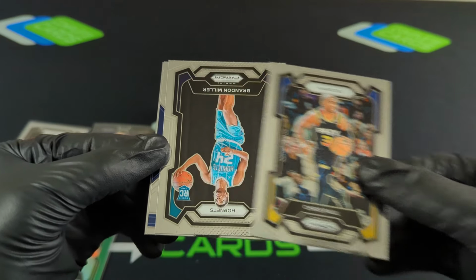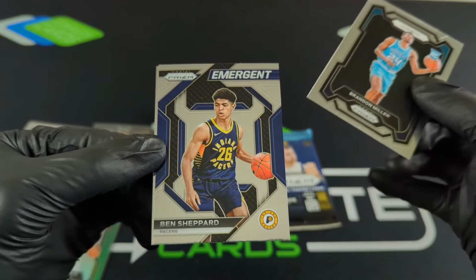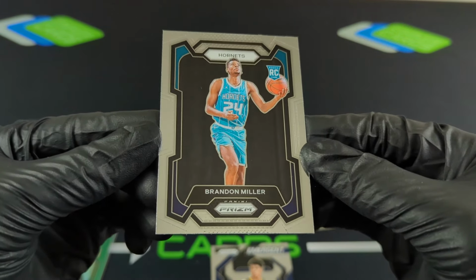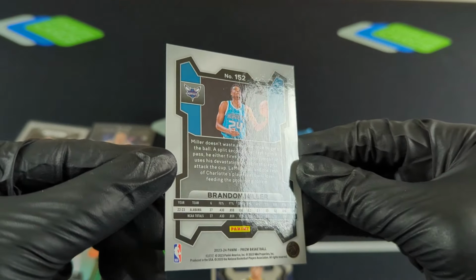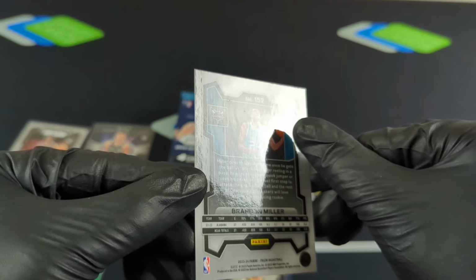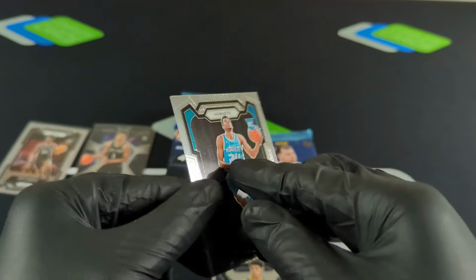All right, CP3. There we go. Brandon Miller. We will take that one. Check out the centering on this. Ben Sheppard with that Emergent base rookie card there. But check out the centering on this. Y'all see any blemishes, let me know. I'm seeing no lines. Let's check out that back real quick. Little line right there. I might have just blinded y'all, but there might be one line going straight across. We might be able to still get that 10. Another one down there at the bottom.